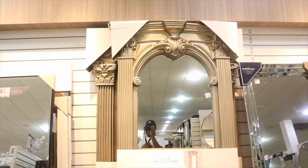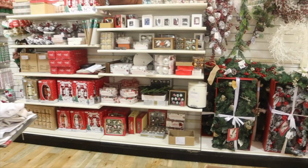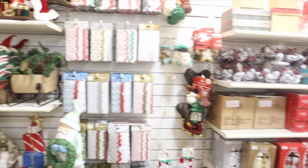Y'all, HomeGoods got Christmas stuff already starting. Already starting, y'all. Are you kidding me? They got Christmas stuff. Look at this stuff. They gotta hit it all the way in the bag. Wow. A whole row of Christmas stuff, y'all. They got tissue paper. Everything.